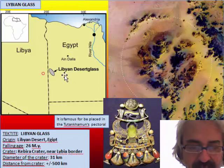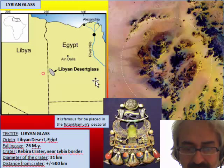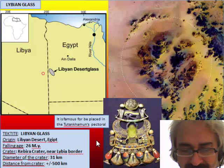This is the area of distribution of Libyan glass. It is hypothesized that the crater, like in Libya, is around 500 kilometers distance from the deposit. The diameter of the crater, if it's the exact attribution, is around 21 kilometers, and it is 25 million years old. The material is quite famous for being used in ancient times to produce knapped arrow points, or in the Egyptian Empire age, they made gems.